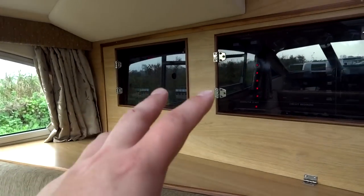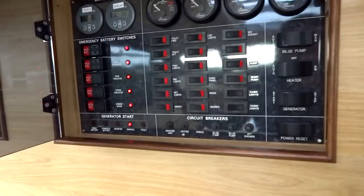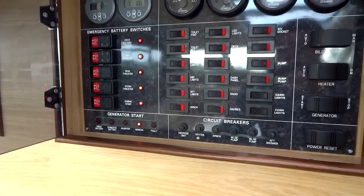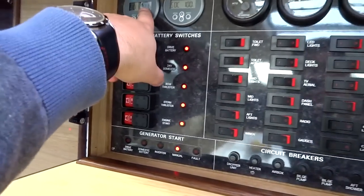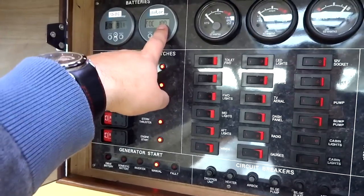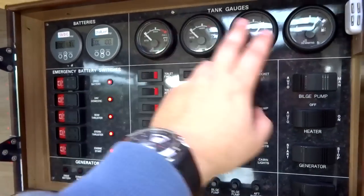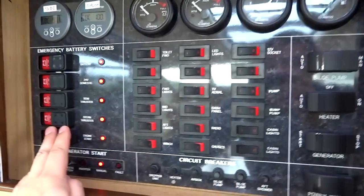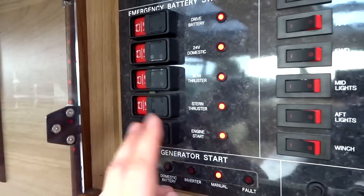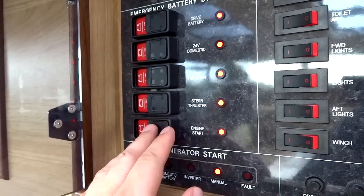This is the electrical distribution panels. This is where you would control your systems from. You've got your domestic voltage percentage. We're at 97.1. We're 100% for our motor drive batteries. These are our toilet tanks, our water tank, and our fuel tank. These are our emergency battery switches, so no big knobs to turn like on existing ones.